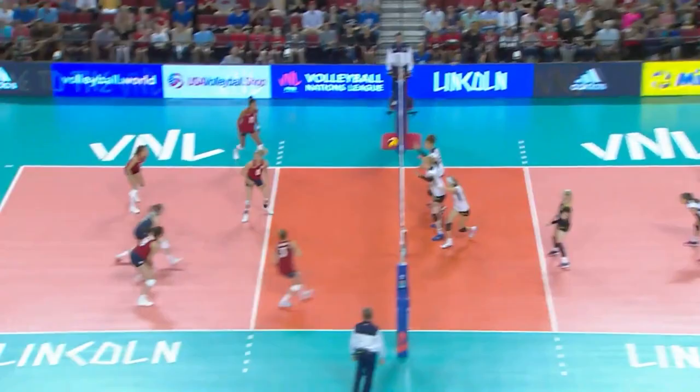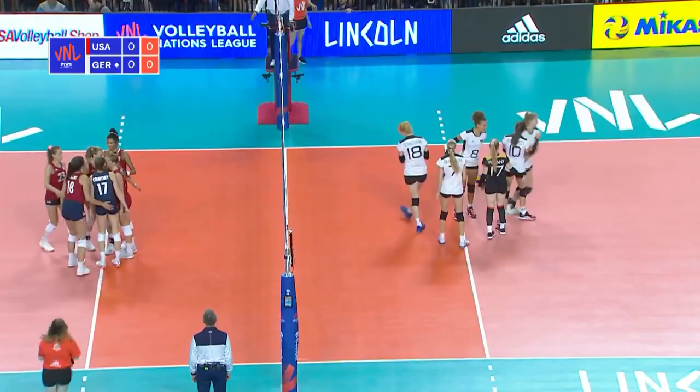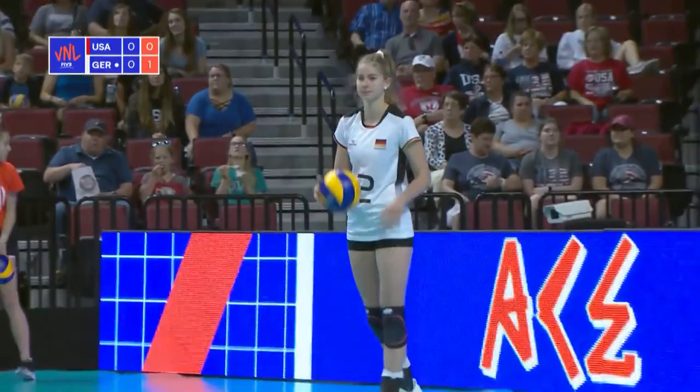Germany in the white serving. It's the USA in the red and blue receiving. It's match day two from week three of the Women's Volleyball Nations League. We're in Nebraska and the first point has gone to Germany. An ace serve. What a start that is for Pia Kessner.